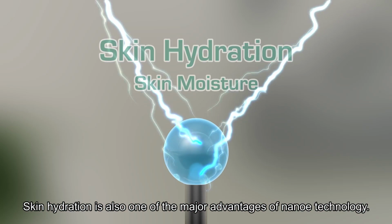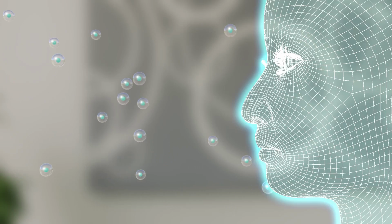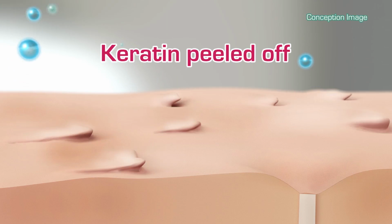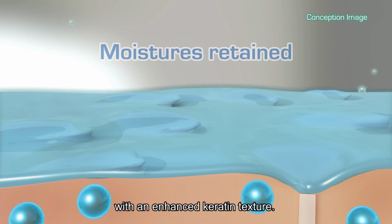Skin hydration is also one of the major advantages of Nanoe technology. Nanoes attach onto the sebum and form a membrane covering the skin to prevent the loss of moisture. So your skin becomes fresh and fully hydrated with an enhanced keratin texture.